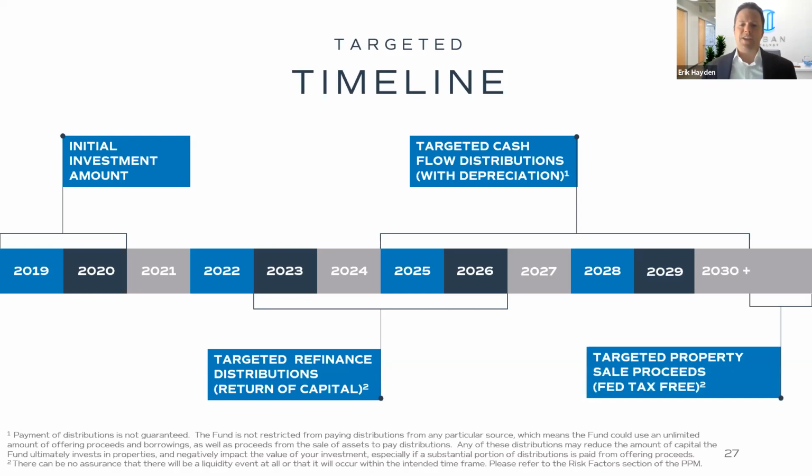Finally, after 10 years, we're going to sell all of our projects, liquidate the fund, and that's the big win for our investors. That's when they receive the majority of their profits, and that's tax-free from a federal capital gains perspective.